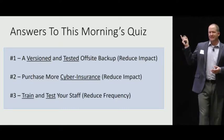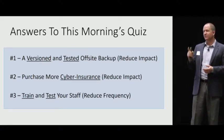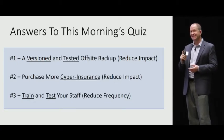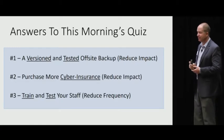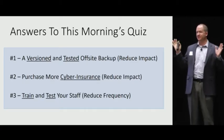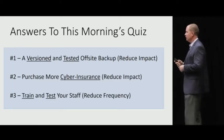So I'm gonna give you a quiz at the end. I'm gonna give you the answers now, but these are the big three things. If you're gonna walk away with anything today, if you can take care and ensure and routinely test that these things are happening inside your organization, you're gonna be in a much better place. At the end of our presentation, I have 15 steps to take, but these are the big three. These are the ones that if you're gonna walk away with three items, write these down.